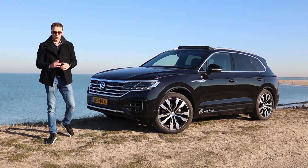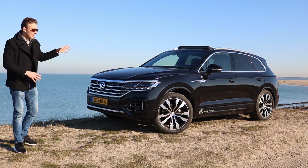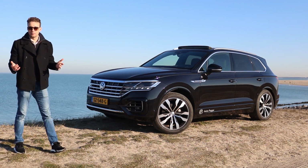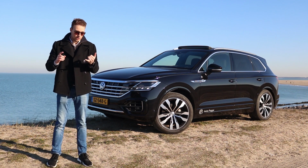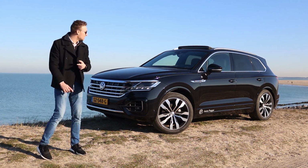It's the Polo 1 liter TSI engine, the 3-cylinder. I'm just kidding, it's the Touareg and look how big it is. Everything that I just mentioned is 3 times as big. V6, 3 liter, and it isn't the TSI but a TDI engine.